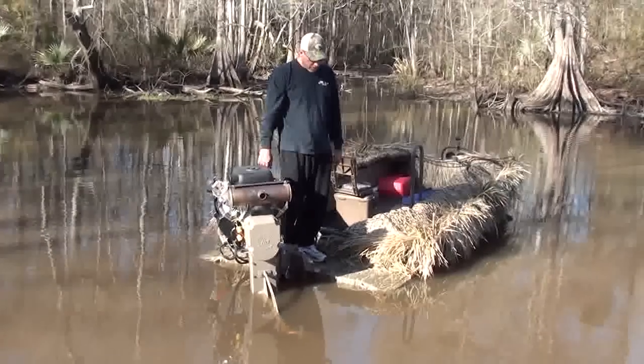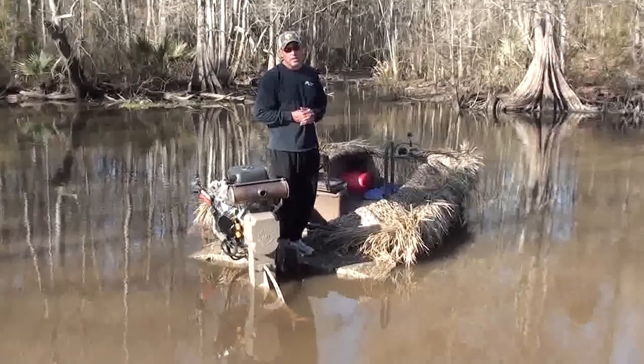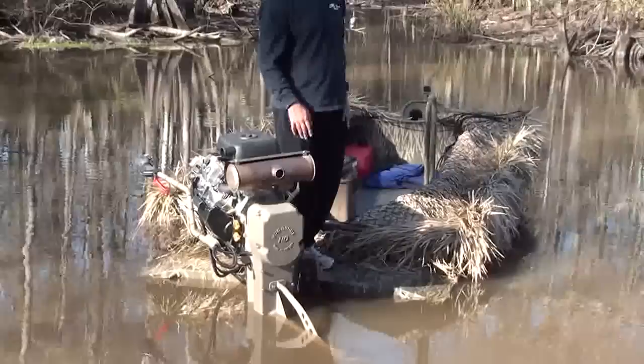So just wanted to show you that the dog hunted great off of this weekend. It works just like our other hunt decks do. Great feature to have. And the length is included in the boat. It's 14 feet including the hunt deck.